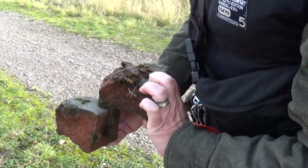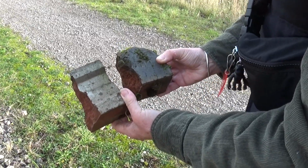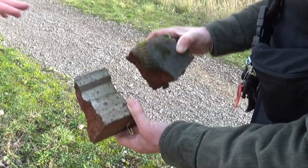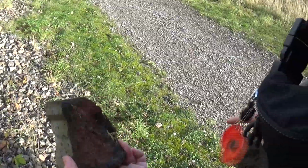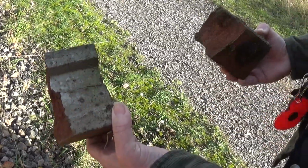That's quite high quality. Yeah, same bricks that the viaduct has. It's interesting to see. You reckon they're red brick on the outside? Yeah, they are on the outside. So they must have been fired to a high temperature.